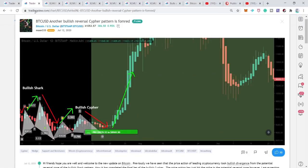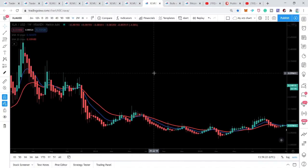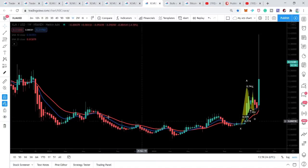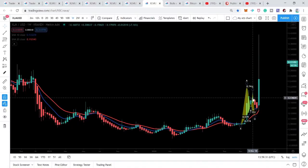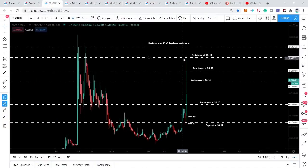So if we take a look at the XLM chart here, on the weekly chart we have so many harmonic moves formed, and it has turned parabolic now. You can see on the weekly chart it is turning parabolic, and it is just the beginning. It has rallied more than 700%. It was around 5 cents, and now it is moving above 30 cents. Here you can see it has spiked up to beyond 41 cents. So it has rallied more than 700%, but this is just a very small rally.